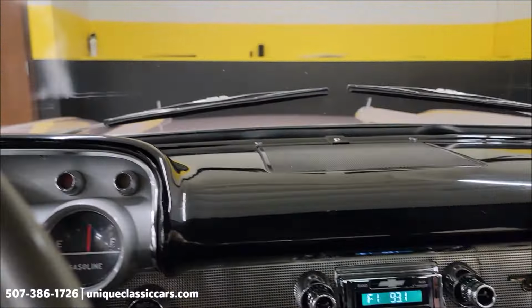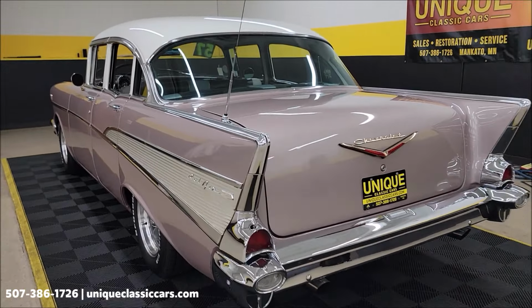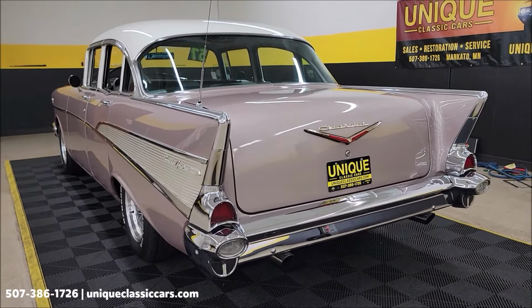Oh, nicely that door closes. Slip around to the back. Nothing crazy over the top or exhaust. Just a nice sounding 350. Let's slip up to the front, check out this engine bay. I think I can get the hood open one-handed on this one. Let's see how I do. If not, I'm gonna have to pause it, but let's check it out.